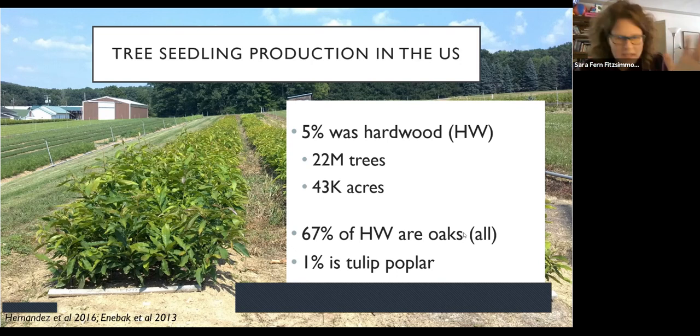67% of hardwoods are oaks. That's not too surprising. 1% is tulip poplar. So that's all oaks. That's red oak, bur oak, white oak, probably sawtooth oak.